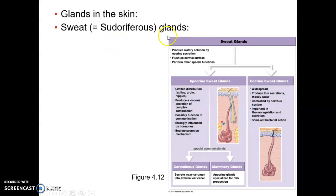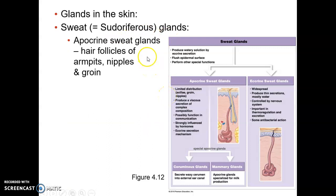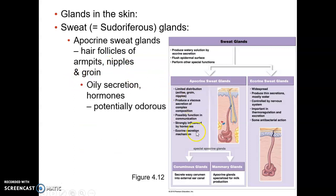The sweat or sudoriferous glands. There are apocrine sweat glands that are associated with the hair follicles of the armpits, the nipples, and the groin. So these produce an oily secretion and include hormones. So hormones are produced as well, and it's potentially odorous after a long day, for example. But initially, the secretions really do not have an unpleasant odor. They become active at puberty, these apocrine sweat glands, and they are known to function in communication between individuals in terms of even sexual attractiveness.